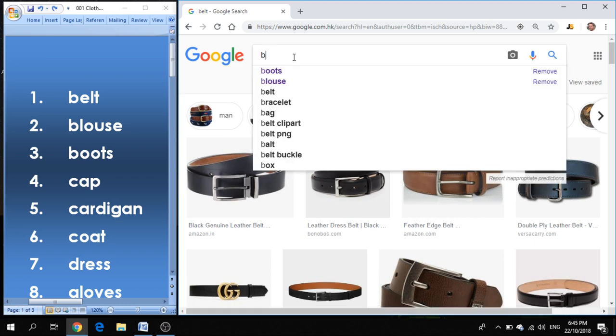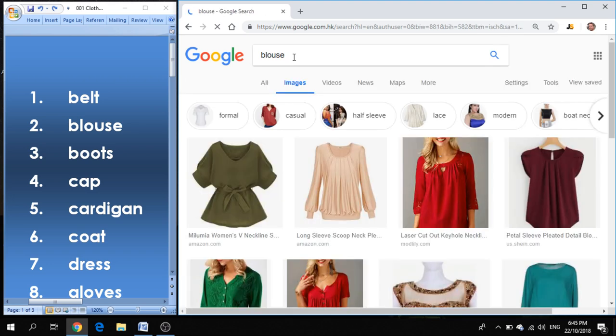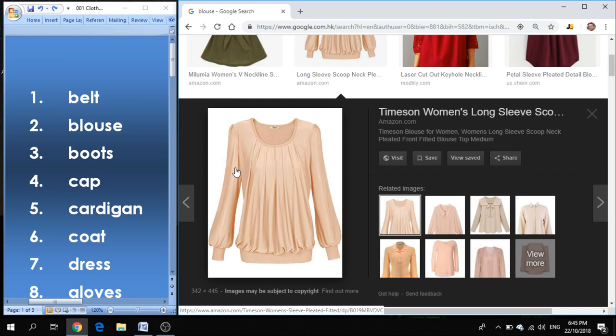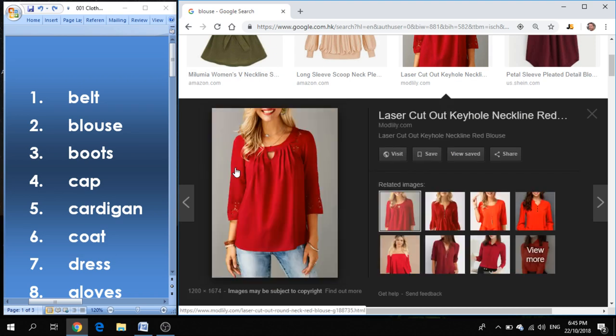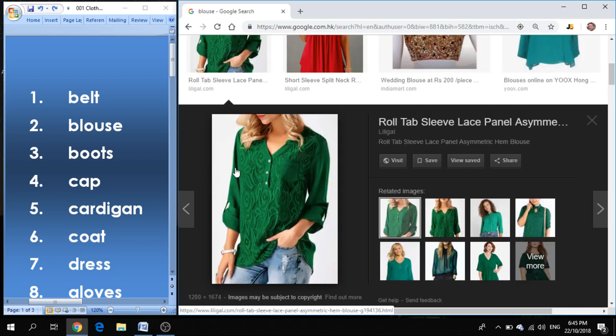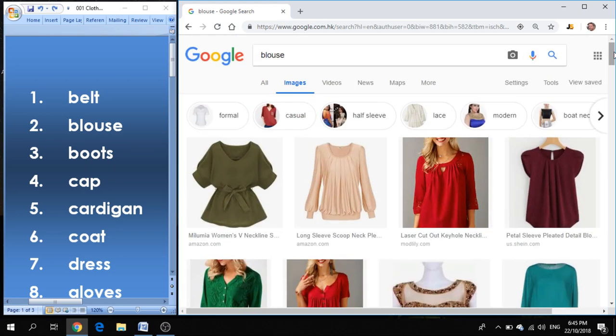Number two. The word is blouse. A blouse is a shirt for ladies. Blouse. Let's look at some of these blouses. There's a green blouse. There's a pink blouse. A red blouse, dark red blouse, and another green blouse. Very nice. Thank you, ladies, for sharing your blouses.